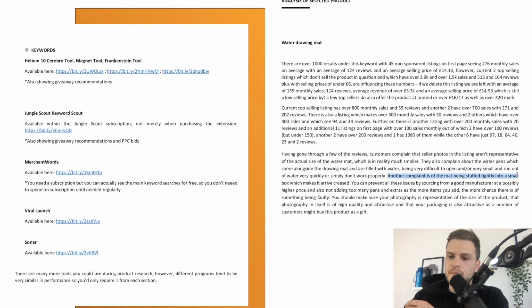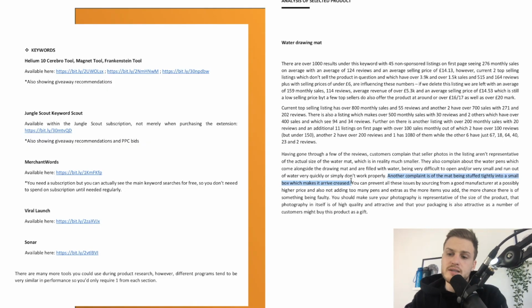A complaint of the mat being stuffed tightly into a small box. Of course, when you're shipping, you want to have the volume and the weight as small as possible. So the weight we probably can't change that much, but the volume they can by squeezing it into a smaller box. So maybe you can speak with the supplier to make a slightly bigger box, or maybe roll it instead of fold it. Like how you sometimes get wine in a tube, you can maybe have it done like that rather than a small package and folded. So that's definitely an opportunity.